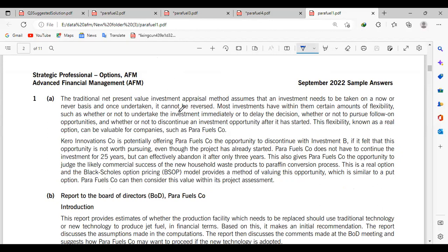Yes, sir. Now see, the traditional net present value investment appraisal method assumes that an investment needs to be taken on a now or never basis, and once undertaken, it cannot be reversed. Like when the NPV of the project is positive, we say we will accept the project, otherwise we will reject the project. And if we have started a project, we cannot withdraw our funds until we finish. Most investments have within them certain amounts of flexibility. These are the points which you must write down if the examiner is asking.